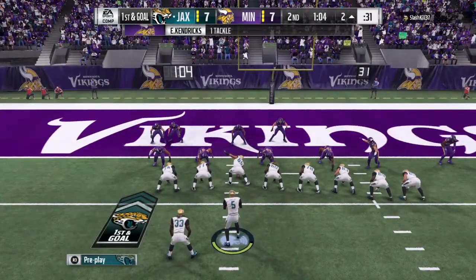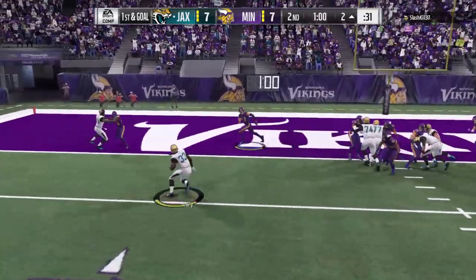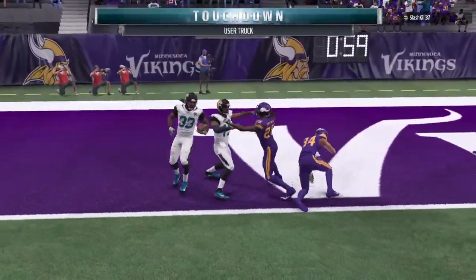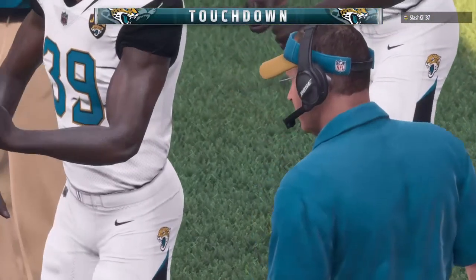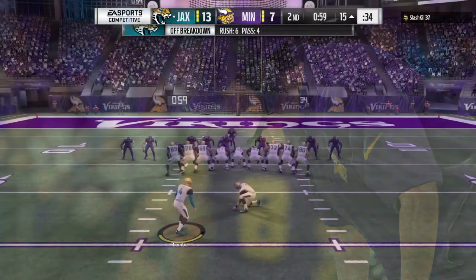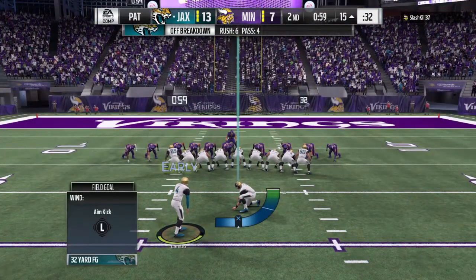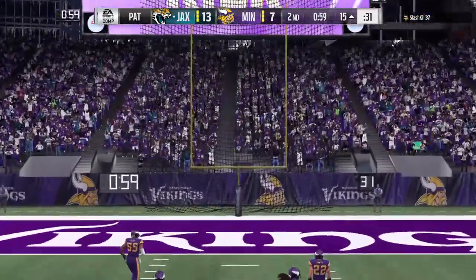And just in general, Charles, on a play like that, how tough is it for the defense to account for a running back essentially being a... And he will fight his way into the end zone for a touchdown. Chris Ivory taking it in from 2 yards out, and the Jaguars have taken the lead. And that touchdown gives them a touchdown lead before they attempt the extra point.